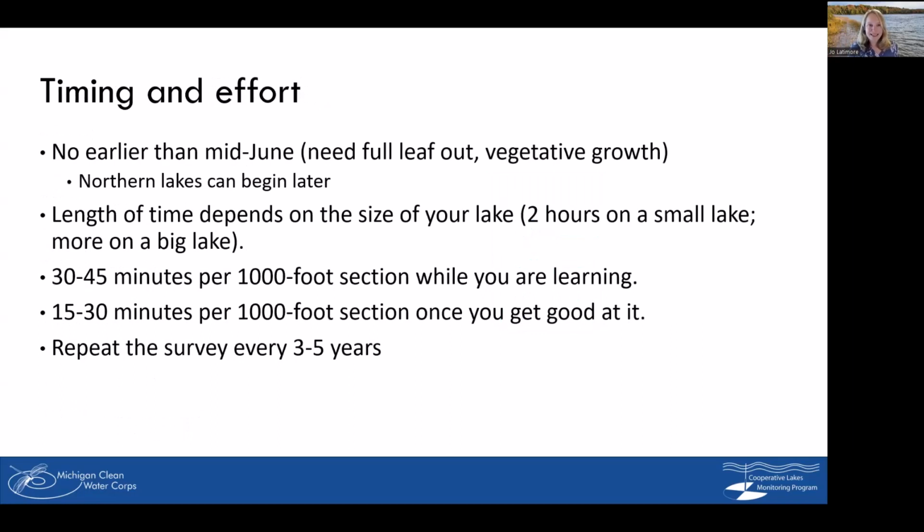Other important things to consider. When should we do this and how long is it going to take? So we recommend don't do this until at least mid-June, maybe a little later if you're up north. You want the vegetation to be fully leafed out because you're going to be spending a lot of time looking at the state of the vegetation along the shoreline.